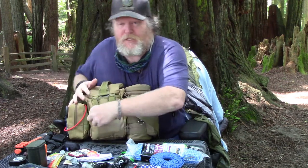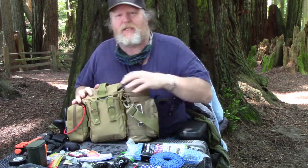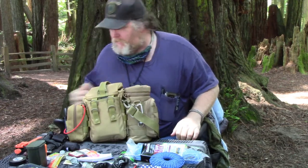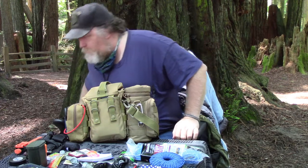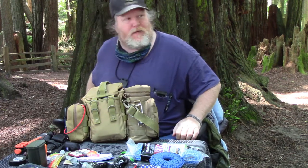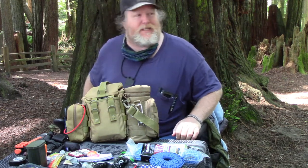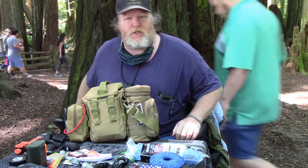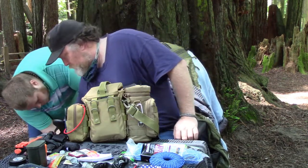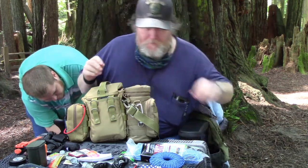Oh, one item that is extremely important in my first aid kit that I never hear people talking about. And I don't want to dig it out of there, so I will grab the one that's on my... Jack, come help me here. Find my tick key. Should be right around here somewhere. See it? There it is.